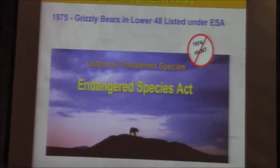In 1975, based on recommendations from the study team, the grizzly bear in the lower 48 states was put under federal protection and listed as a threatened species under the Endangered Species Act.